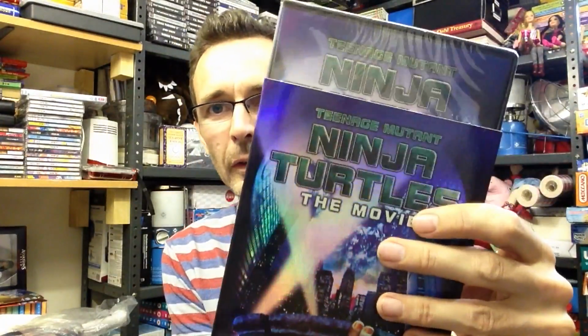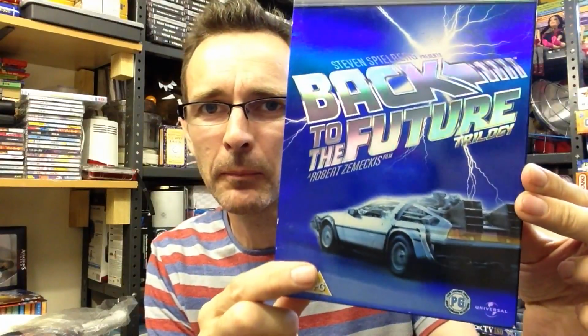John Wick sealed, sealed Ninja Turtles the movie. This isn't sealed, but 50p. Yeah, excuse me. At 50p, I wasn't going to leave that behind. I think we've got this set at home, otherwise I'd keep that. Back to the Future, the complete trilogy, and loads of bonus features and stuff. Santa Claus 1, 2 and 3. Very little value, but it has a code. So it was worth the less than 50p for the code.